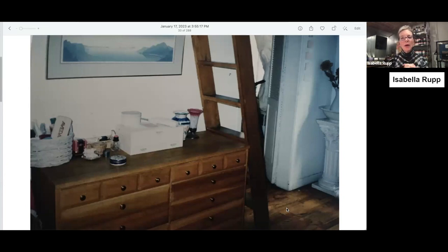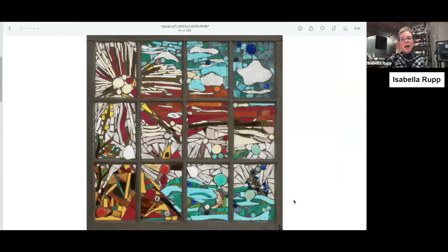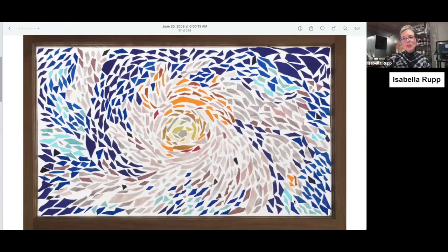So I came back to my studio and underneath the loft, I moved all the furniture out to the living room. I put a table where this dresser is, and that's where I went to work. Everything moved out of here. And of course I had this one mosaic, and then I started having 2. This piece was called Sedona. 3, this was Milky Way.